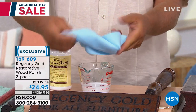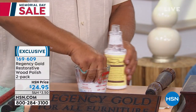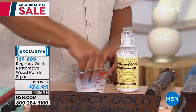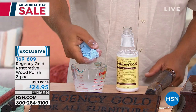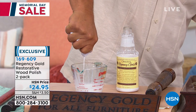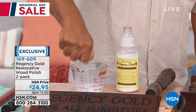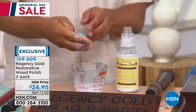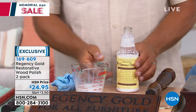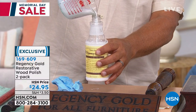I'm using a piece of a flannel sheet that I cut into little pieces. It could be an old t-shirt, maybe an old sock. Any soft cloth that's not going to scratch, saturate that cloth and then wring out as much of the Regency Gold out of that cloth as you possibly can. The less you use, the better it works. So wring it out really well. Now, what's left in here, we don't waste anything around here, you want to pour that back into the bottle.